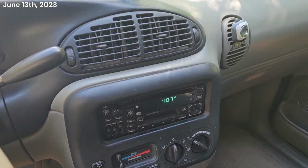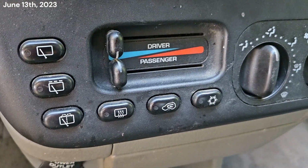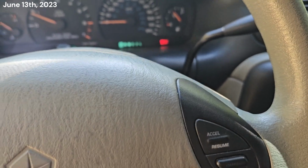Lights all work. No HVAC codes or anything. Used to be, but I cleared it. The AC works, blows cold. Don't have to recharge it.